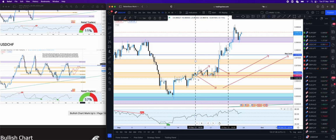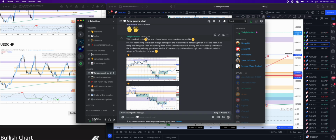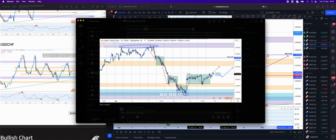What's interesting with USD CHF is that this is one that I sent out in the group. Let's see if I've got it here. I sent this out on the 18th. When I'm doing these reports, I'm just giving a little bit of what I thought we could see. We were hoping to see this come down on Monday, Tuesday.